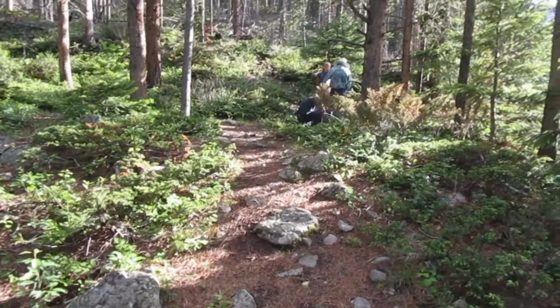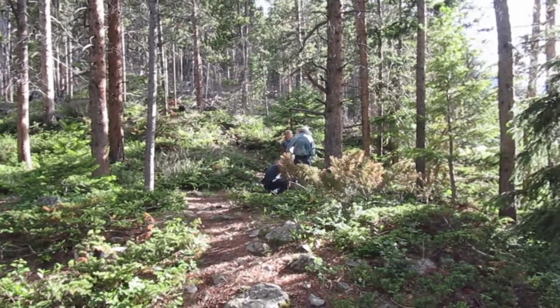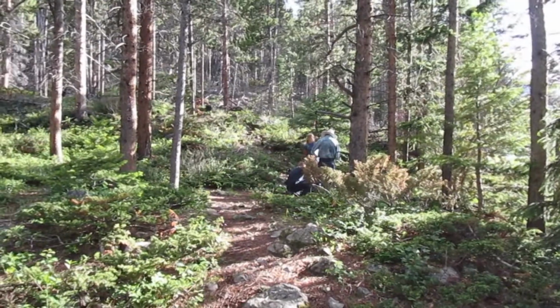And here we are up at the spring with some other like-minded people. I'll go ahead and walk on up there and show you how it's coming out of the mountain.